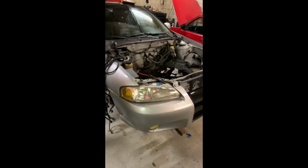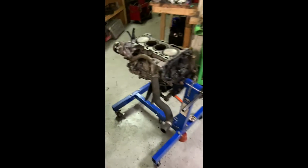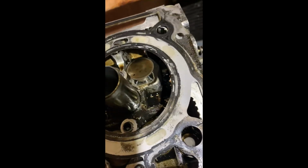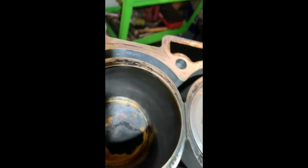All right, pretty stoked. Finally, basically the teardown process for this project is complete, and I like what I found. So, pretty sure it was a head gasket, as I was suspecting. Burning coolant, I think I said that. Tore this sucker apart. Obviously.